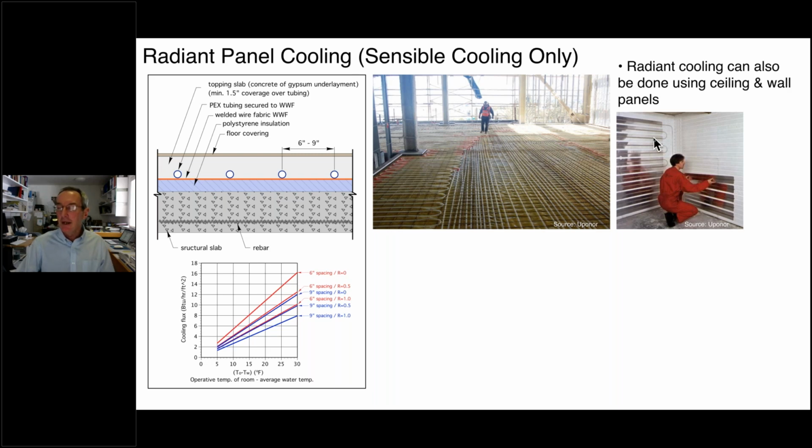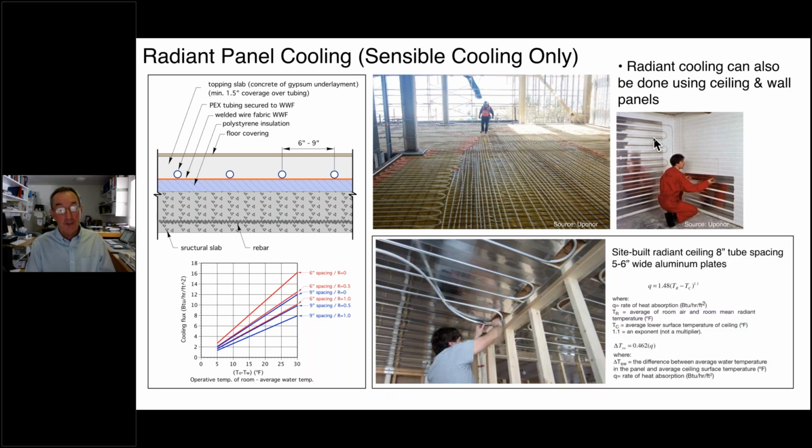Critical detail, we do not want to get any of these radiant panels or the chilled water piping leading to them below dew point. Nominally stay about 3 degrees above dew point so that we don't cause surface condensation or condensation up there above a radiant ceiling, for example, on piping or piping components. This is actually another way to do radiant ceilings. It's using preformed aluminum plates. This is 1/2-inch PEX aluminum PEX tubing.